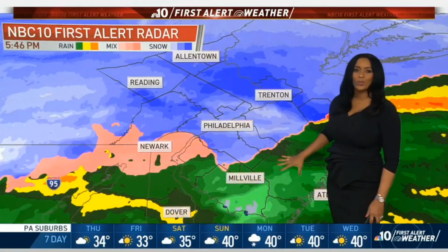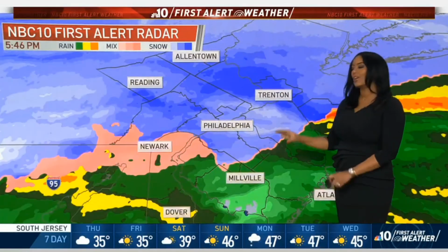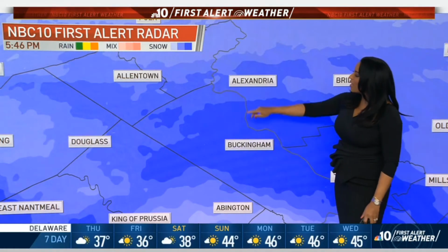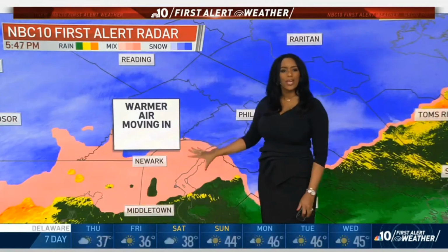We're seeing heavier rain if you're closer to Millville, Atlantic City, down towards Cape May. If you're closer to Dover, you are seeing all rainfall. And one thing we do want to point out is where the heaviest snow is currently, and that is just to the north of Abington near Buckingham. Allentown just starting to see heavier snowfall amounts coming down. And it's a totally different story for Newcastle County here.